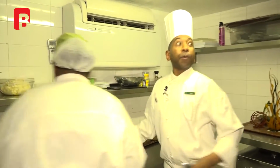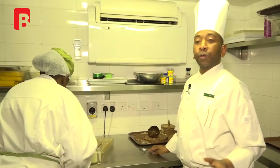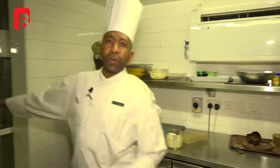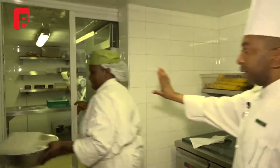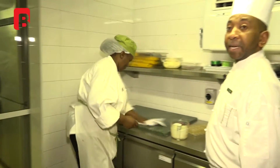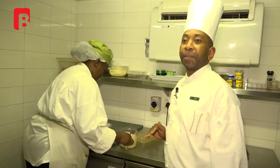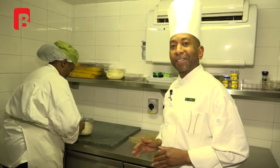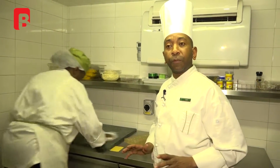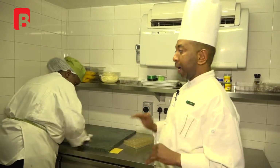Now, this is our chocolate room. This is where we do all the chocolates. The room has to be kept locked all the time. The temperature here, we keep it at 18 degrees all the time, between 18 and 19 degrees. That's for the chocolate. Once you keep the chocolate here, we are sure all the products are up to standard.